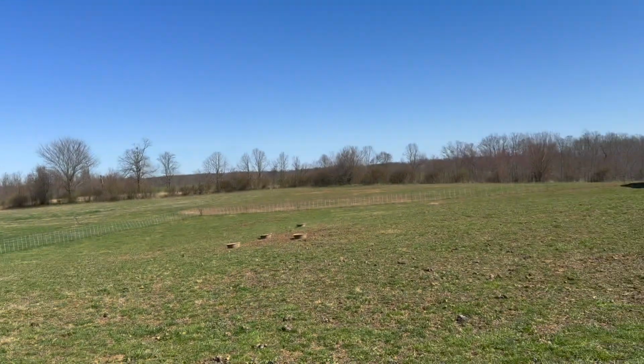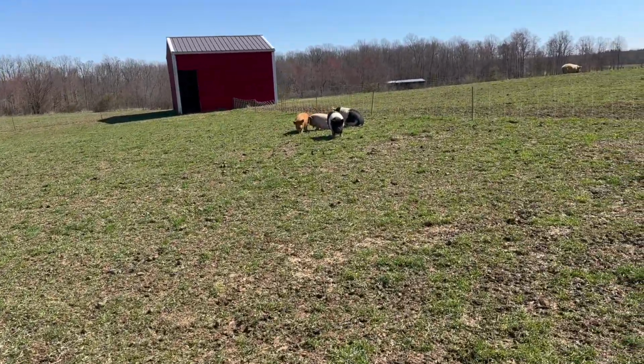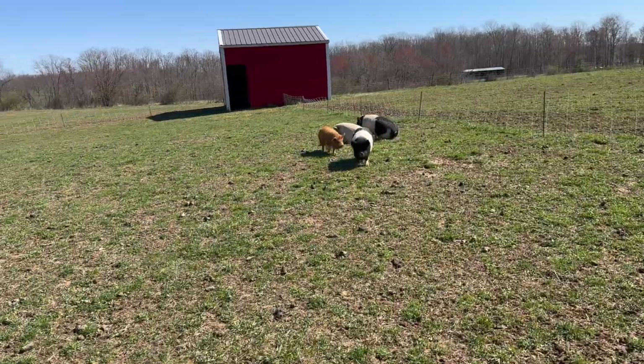Finally, we're back to some sunny weather. It is a little bit cold, but I'll take cold and sun over the rain any day. So today we've got some of our more difficult moves going on. We are going to take this pen with our 4 youngest pigs and we need to get them moved.